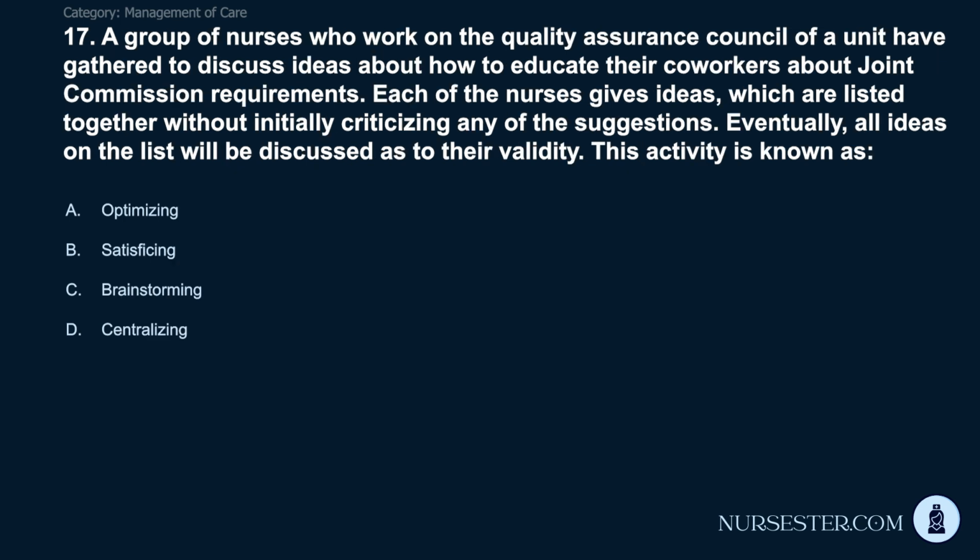17. A group of nurses who work on the Quality Assurance Council of a unit have gathered to discuss ideas about how to educate their co-workers about Joint Commission requirements. Each of the nurses gives ideas, which are listed together without initially criticizing any of the suggestions. Eventually, all ideas on the list will be discussed as to their validity. This activity is known as A. Optimizing, B. Satisficing, C. Brainstorming, D. Centralizing. Correct answer, C. Brainstorming.